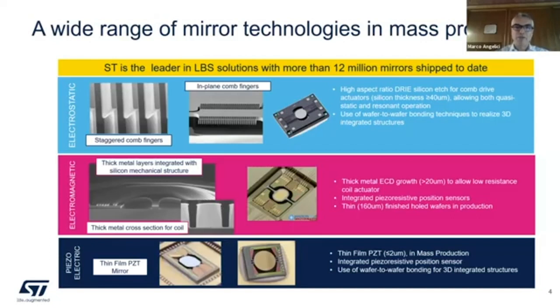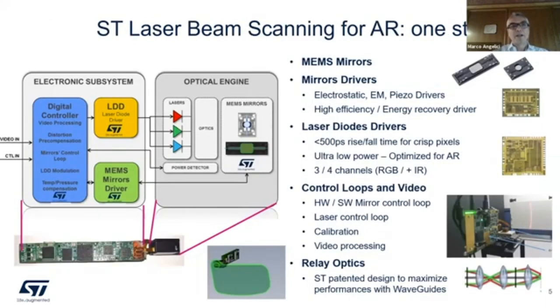And that's where it's also showing the results in augmented reality. Of course, not only augmented reality, we are investing in LiDAR and other technologies, and recent teardowns of products in both augmented reality and LiDAR are showing the presence of ST in the market already in a heavy way. And that's the key slide of the presentation. I want to give you a preview of what ST is providing. ST is a one-stop shop for laser beam scanning.